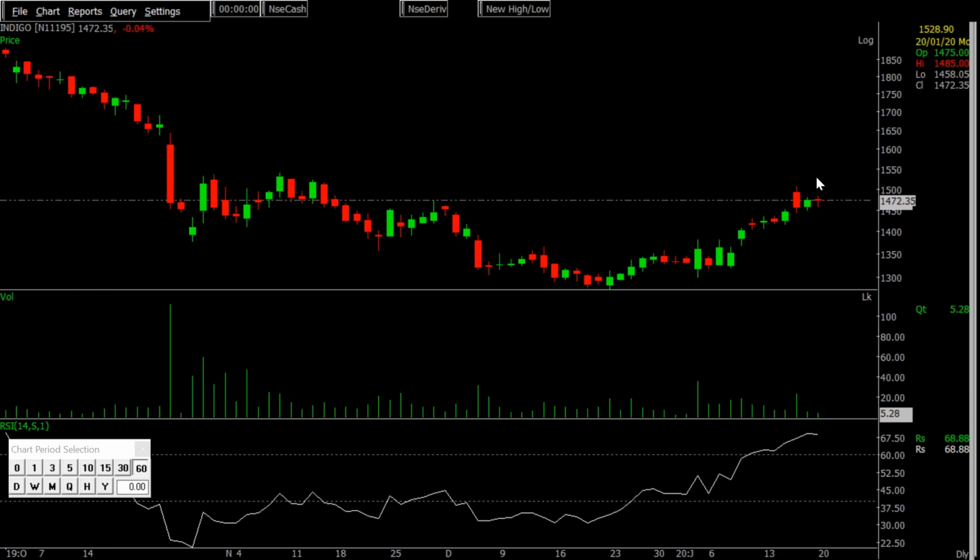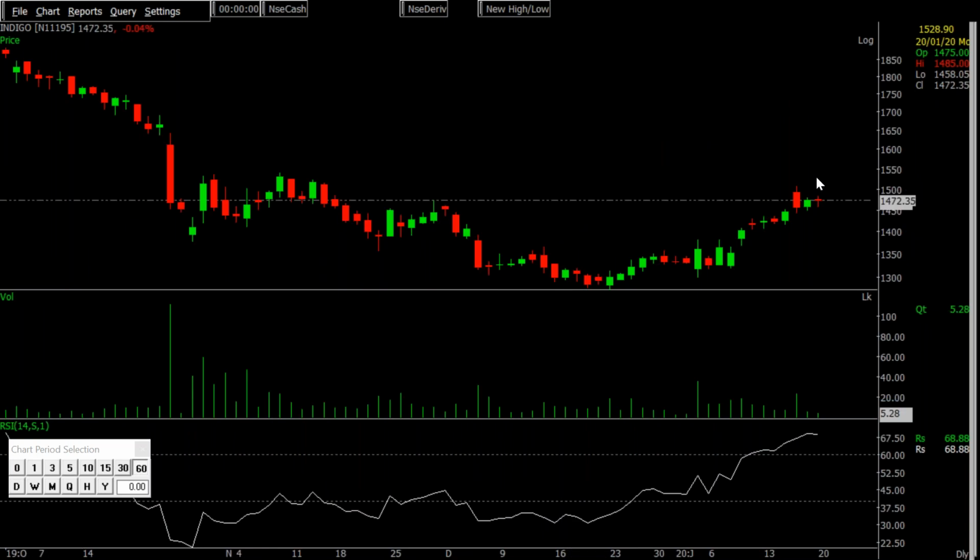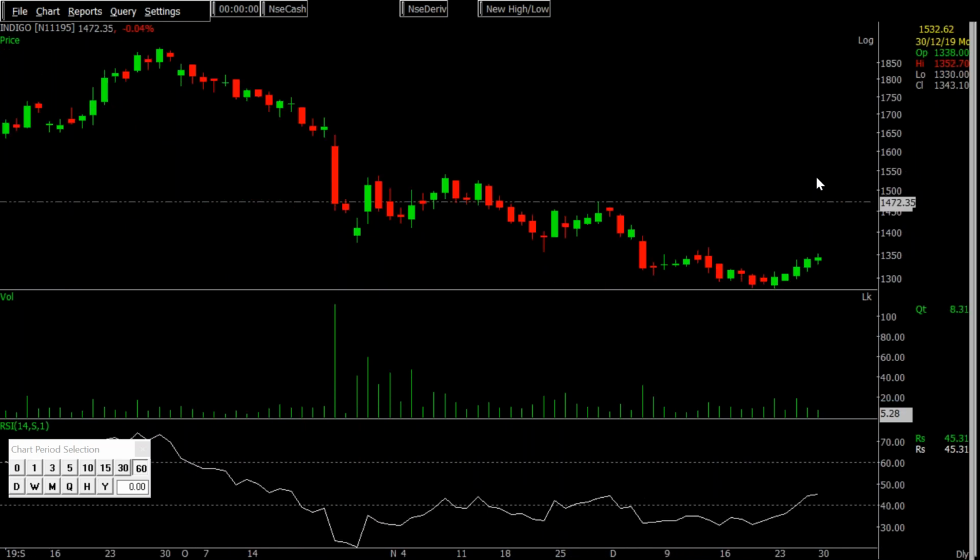Indigo, I don't have much to say, and right now it's very volatile. I don't think it's a very trader friendly stock for intraday, unless you are just tracking Indigo. I'm talking about this market phase. Where it was going up, it was a different story, right?